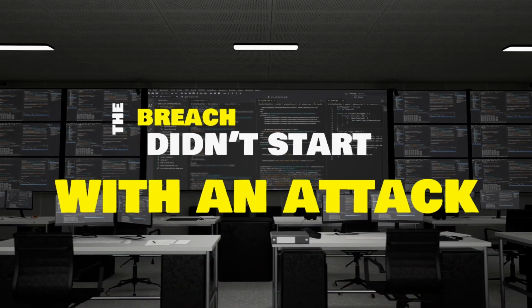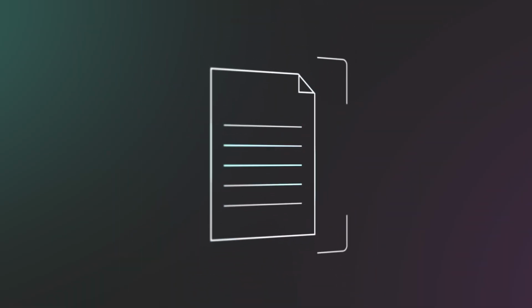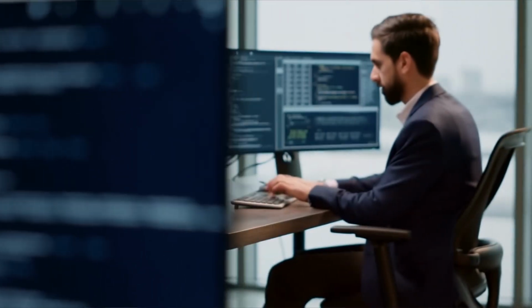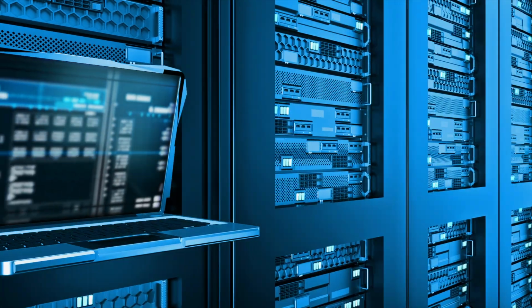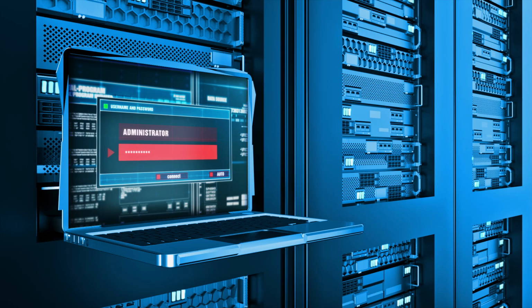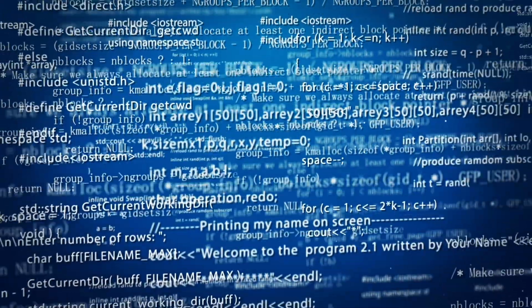The breach didn't start with an attack. It started within the code itself. Most organizations still rely on binary-level code signing, waiting until late in the development cycle to establish trust. In today's threat landscape, that approach leaves dangerous blind spots. Organizations cannot prove who touched the code, when it changed, or under what authority.